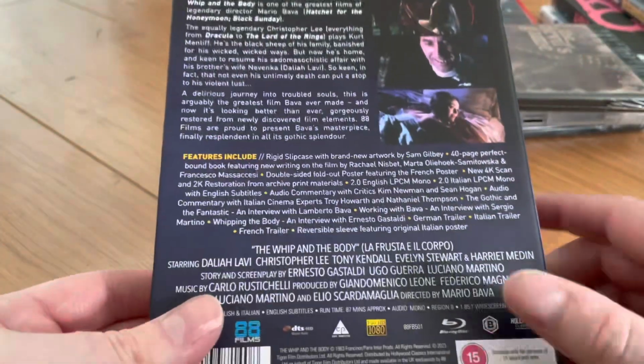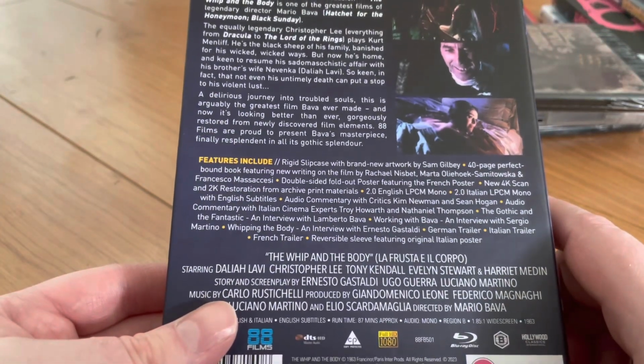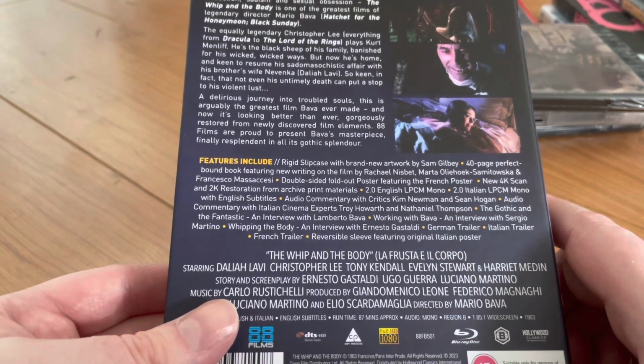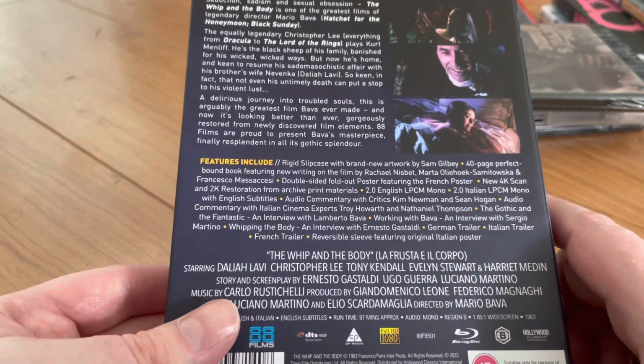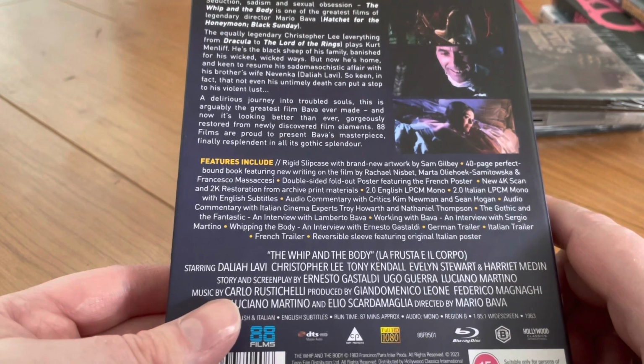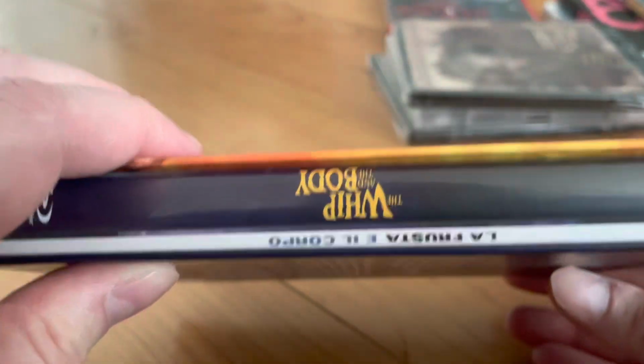But yeah, great set. The 2K transfer looked pretty good. Well, I say pretty good, it was very good. Very nice looking, much better than the previous Blu-ray I had, which was fine, but this is a bit sharper and everything looked nicer. I enjoyed watching the movie again. I watched it the other night. It was the second time watch for me.